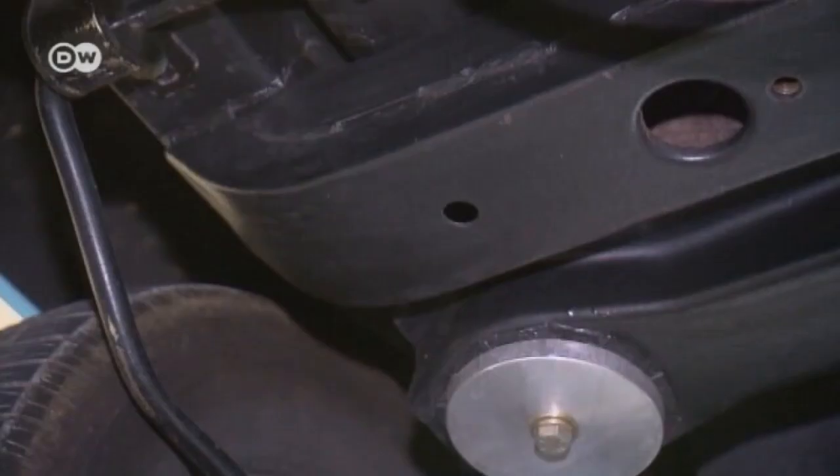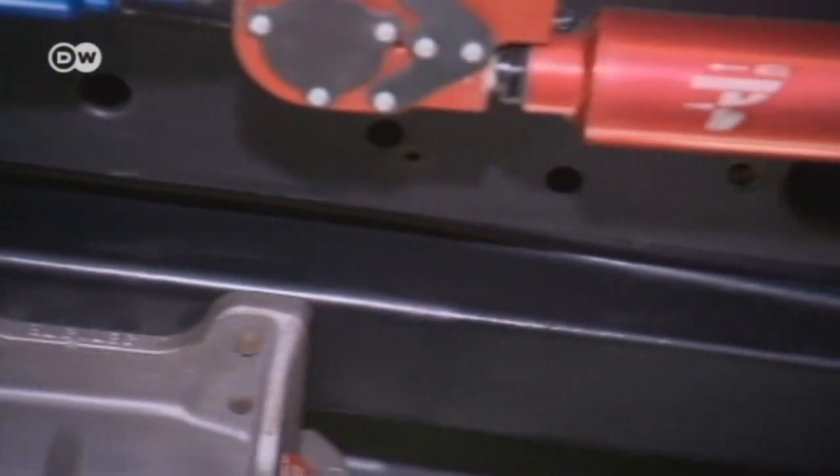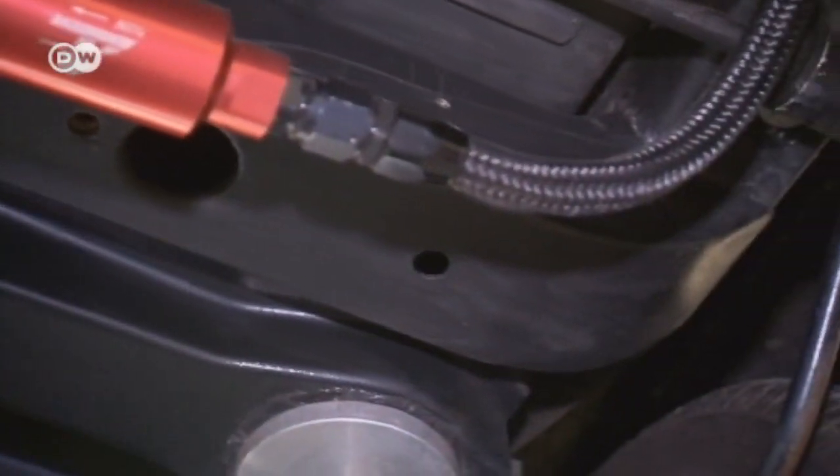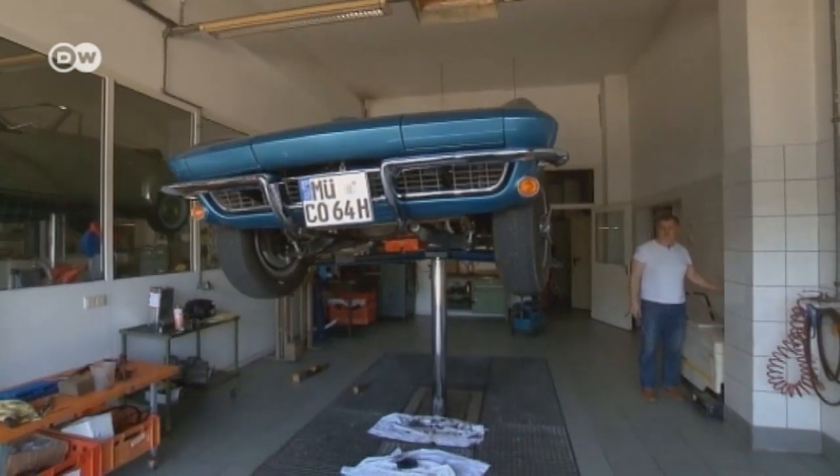The engineering is durable and robust, but the Sting Ray does have some weak points. In the frame, for example, which can rust through in some places. The fiberglass body doesn't rust, but it can turn brittle with time.